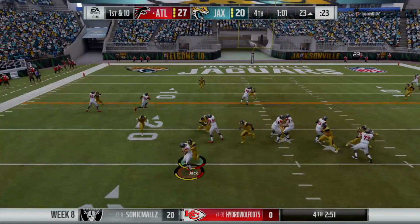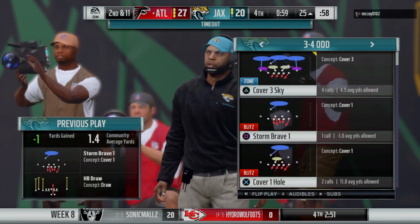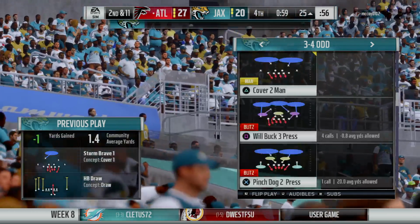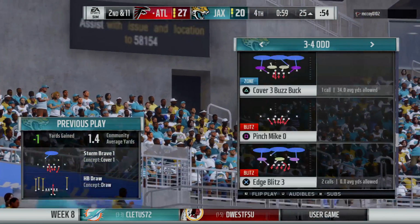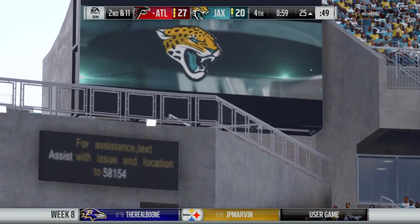They'll run it now out of the gun. And he's going to lose yardage and be backed up to the 25. And now the Jags defense deciding to call a timeout, as they'll get it with just a shade under a minute to go in the game.